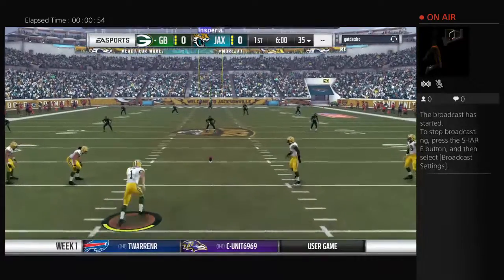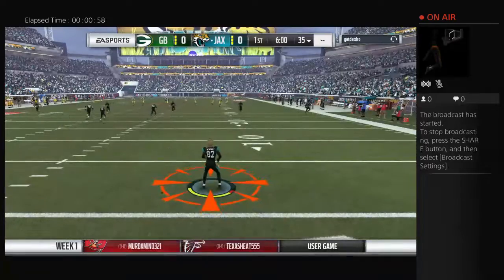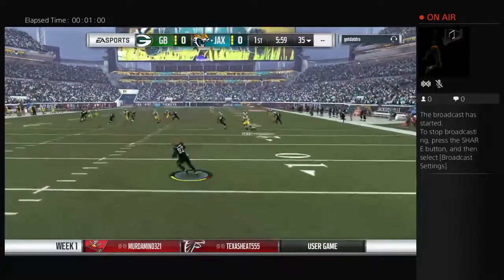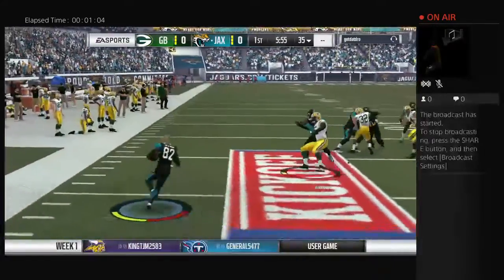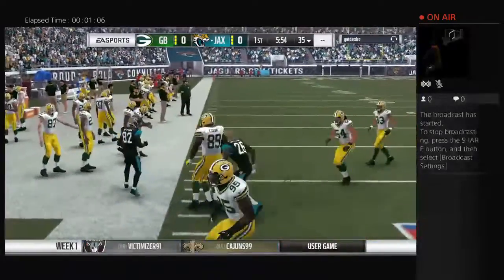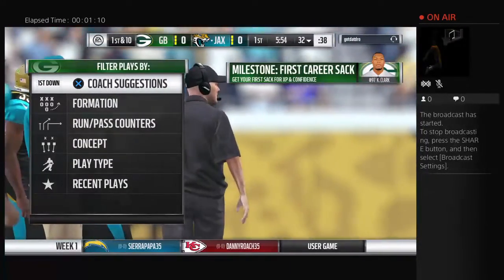All right, Larry, thanks. EA Sports coverage of the NFL brings us to the Sunshine State and Everbank Field here in Jacksonville. Today, the opener of the 2016 NFL season between the Green Bay Packers and the Jacksonville Jaguars.